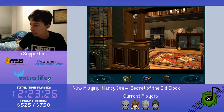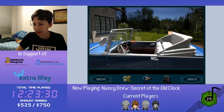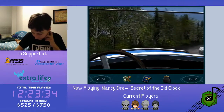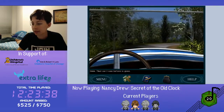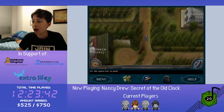And now we're moving on. Completely unrelated. Here's our nice blue convertible roadster. Also, I don't really be preparing myself. She saw a car before. I didn't notice it. Anyways, and now we're driving.